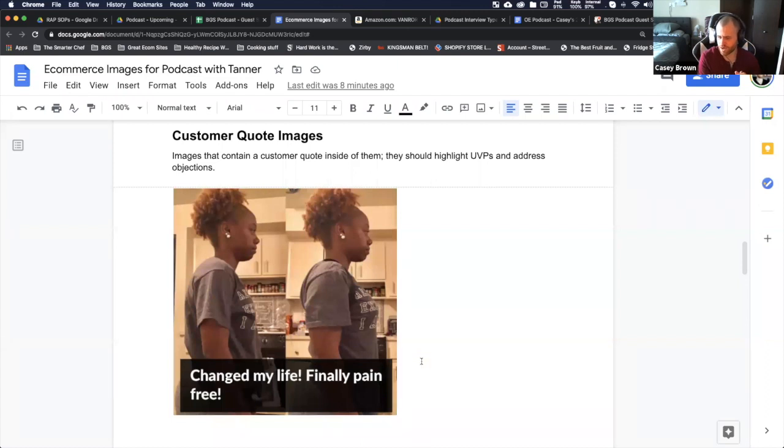1.4 f-stop creates beautiful this and that. The bokeh is amazing. These are photography terms, so don't worry about what they mean. But I'm explaining the product, explaining the benefits, explaining the value propositions, handling the objections, all through customer quotes.